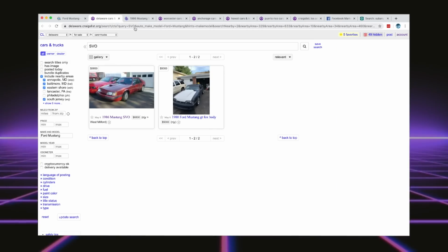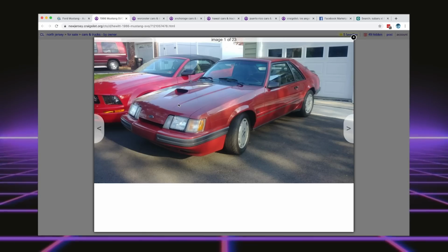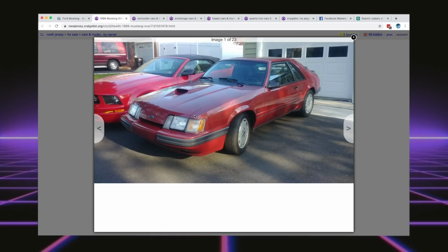Here's one right here in Delaware. $6,800, 123,000 miles on it. Now this is more like it. It looks in really good shape. Yeah, right there, I'd say that's a pretty good deal.